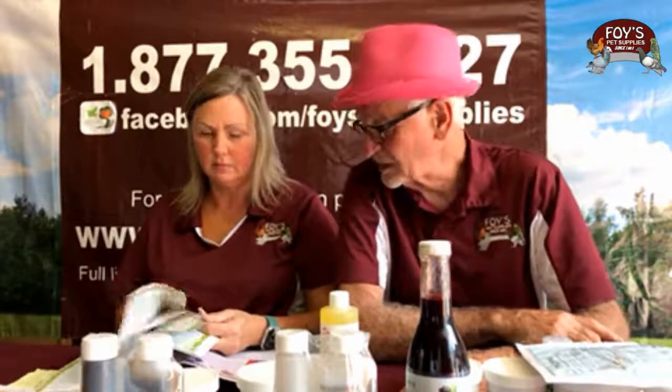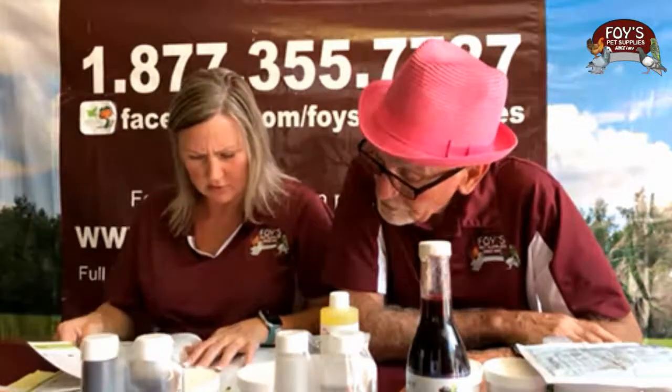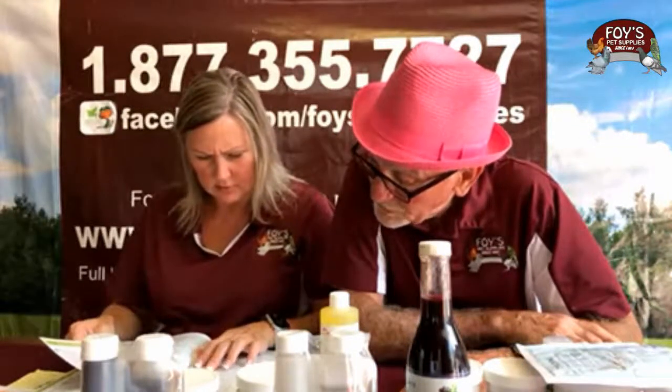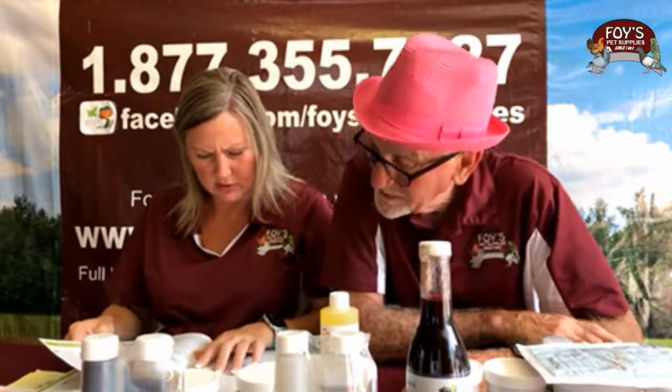Page 90, what did it say? Omega-3 oil, vitamins. Been a while since I read it, but I thought it was for breeding, molting, and after a race or flight.